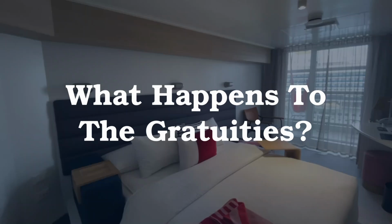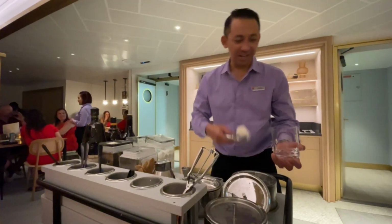Okay, let's jump in, and I'm going to start with gratuities. Now, there were some things that aren't going to surprise any seasoned cruiser. Gratuities are based on your cruise cabin category and are added to your account automatically. They're going to add service charges for things like beverage packages or specialty dining. And they're going to allow you to adjust those gratuities based on your discretion.